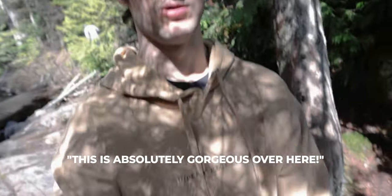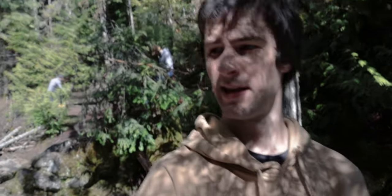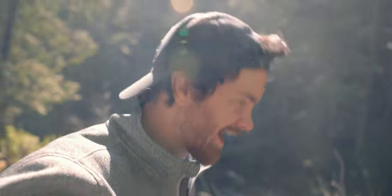This is absolutely gorgeous over here. It's just ridiculous. Okay, how cool is that? I mean, it doesn't get much better than that. This is just beautiful. Okay, we're gonna adventure around a little bit. Just take some time to explore, and then we're gonna start setting up for some product photos.